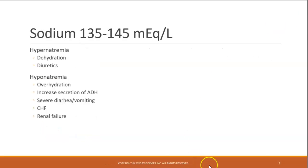Okay, so to break down the individual electrolytes, sodium, like I said, is a cation. It's going to be positively charged, and high levels of it are typically caused by dehydration or diuretic use. Sometimes we give patients medications to cause them to lose fluid or excrete more fluid, and that is going to increase the concentration of sodium in our blood.